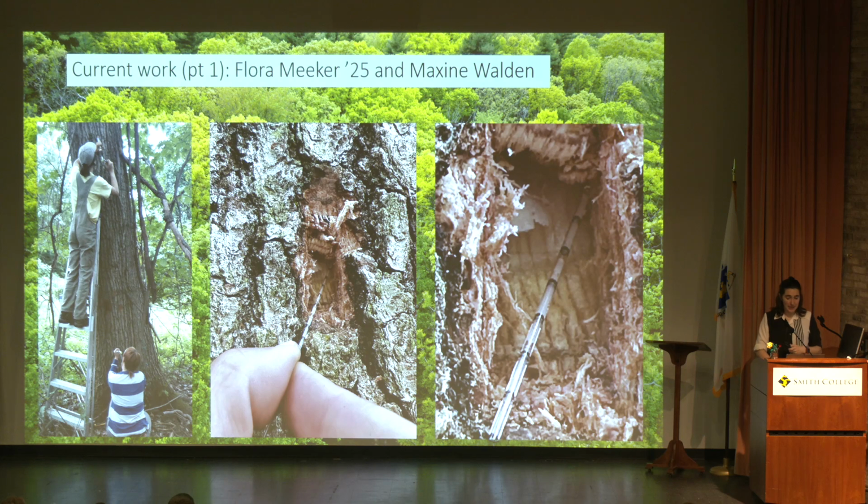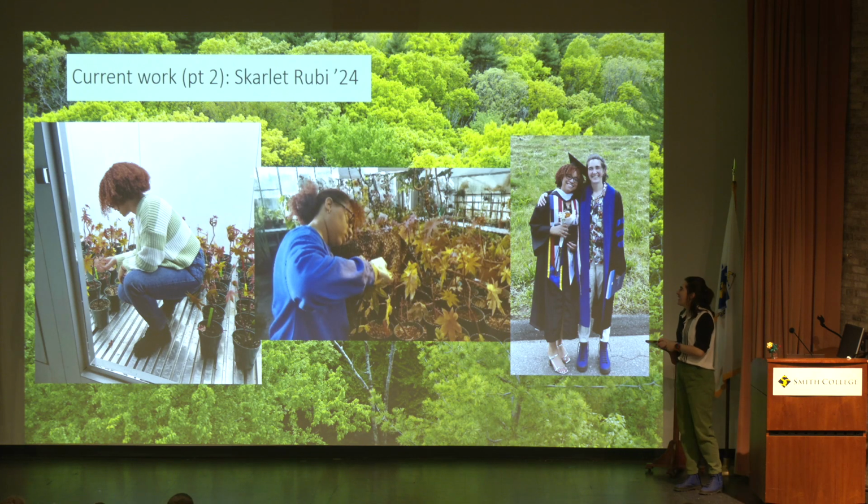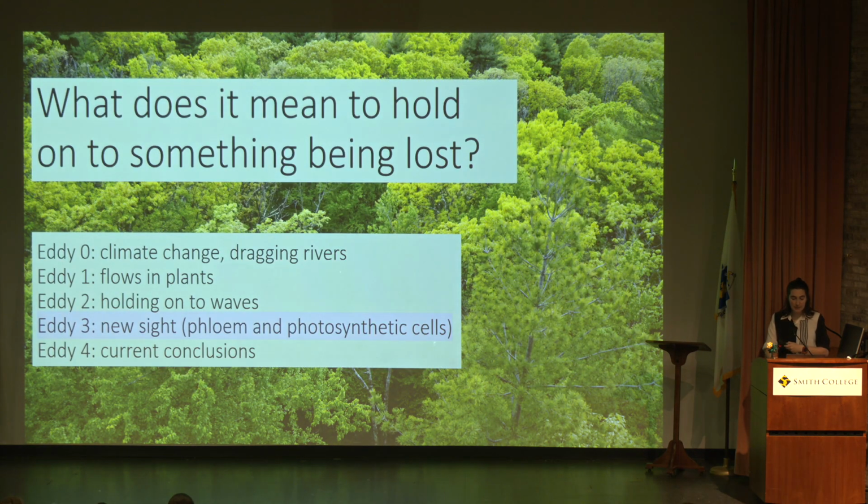Another project we've done was the great Scarlet Ruby, who graduated. Sad for me, very happy for them. They did a great honors project where they were also looking at how this sugar concentration can change over time in droughts, and they found that it's important and very dynamic. So that's about the phloem.